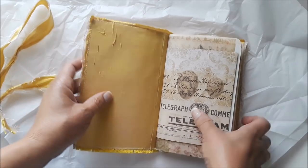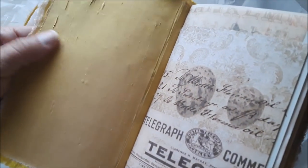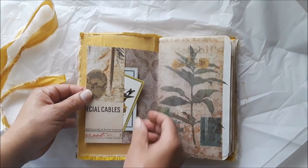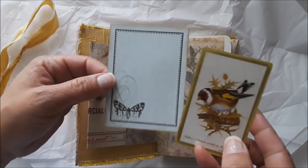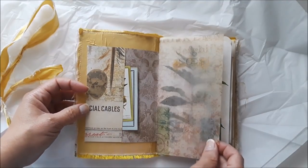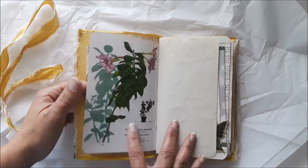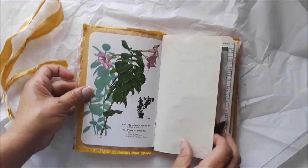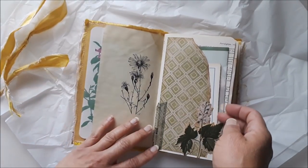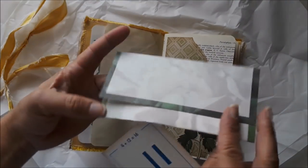This is gorgeous. Look at that. Oh, this is so pretty. And the feel of it. Look at the color. I am so glad I got this. I am so happy and so glad that I got this. It's gorgeous. It's even prettier in my hands. Look at that. I just love what you ladies do. I love it. I absolutely love it.